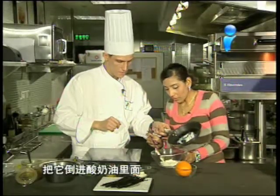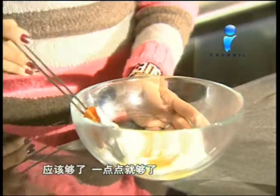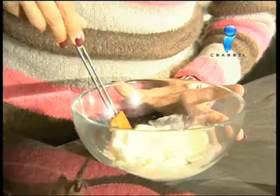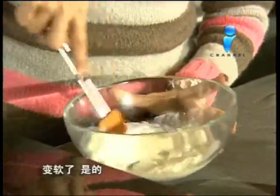What we do now is we just add a little bit into our sour cream mixture. I think there should be enough. Okay, so just a little bit. And I mix it around? Just mix it a little bit around. Okay. Ooh, it's getting very soft. Yeah. Okay, it's all nice.